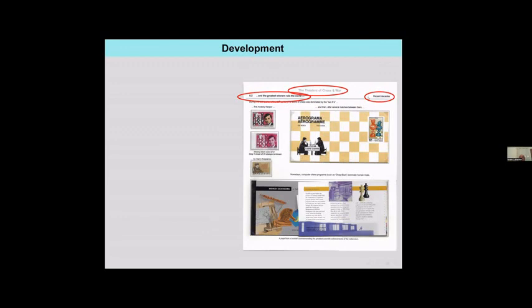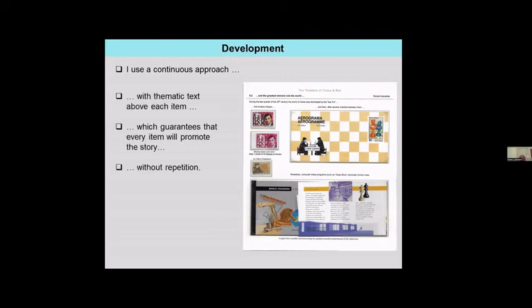And on the right, there's a title for the page. So I don't like the numerating 5, 2, 3, 1, and so on. There are only two levels of numerating, but there's a title to a page that describes what this page is all about. When I write the page, I use the continuous approach. Every text ends with 3 points and it's continued on and on. And there's a thematic text above each item.